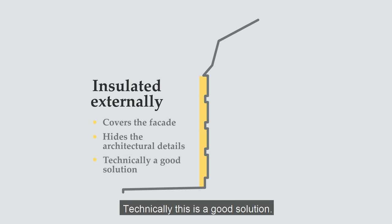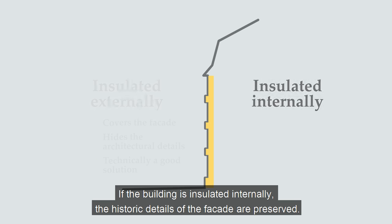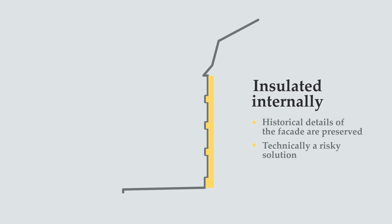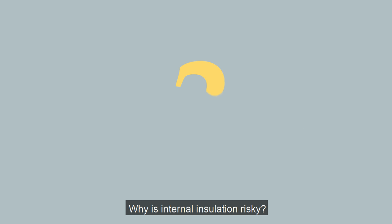Technically, this is a good solution. If the building is insulated internally, the historic details of the facade are preserved. But technically, this is a risky solution. Why is internal insulation risky?